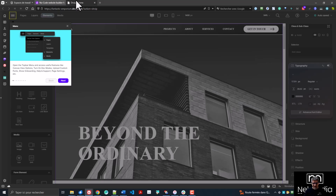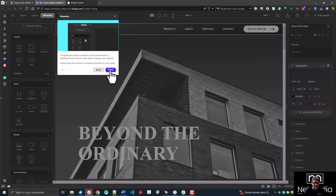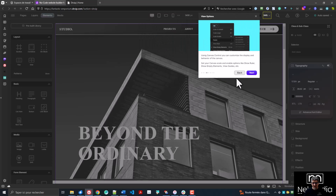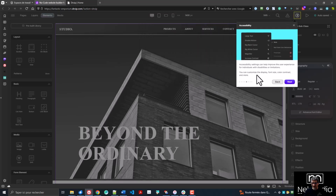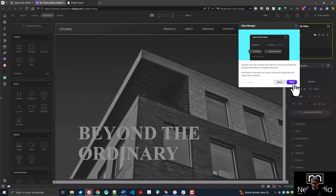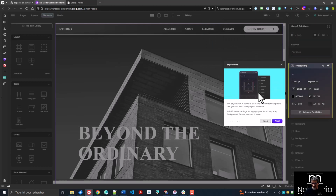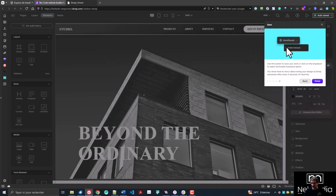Okay, so first look. First thing, we have a kind of a little tour that guides us through the interface to show us where everything is. And that's really good, especially for beginners. I like that they do that. So I won't take the time to read everything. I did that just before starting this video, and that's why I decided to create this video, because this might not come back ever again. But that's a good thing that they start with that. That's a good point for this first part here.